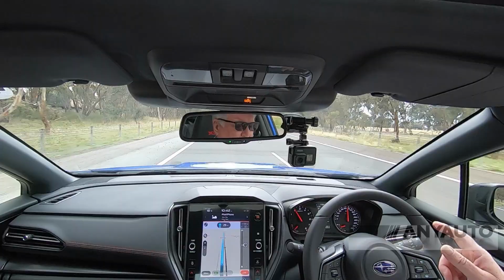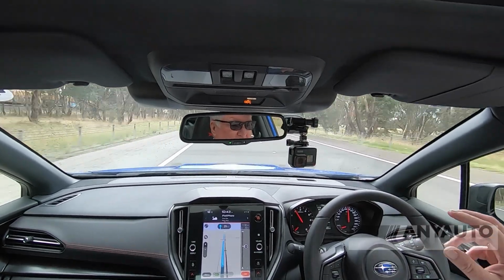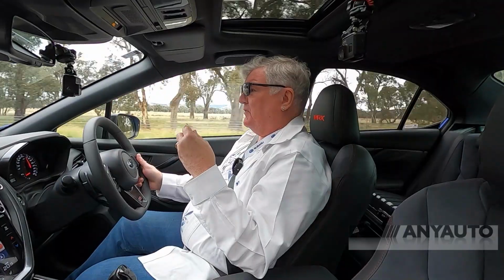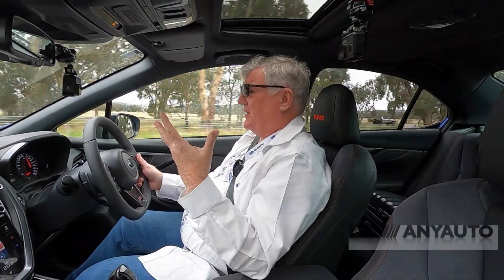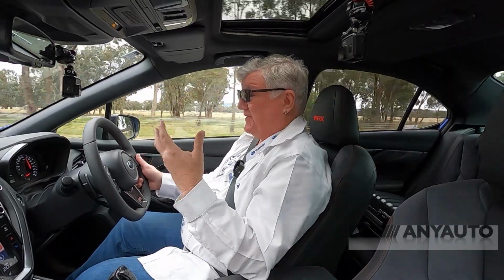EyeSight. With the center multifunction screen, it's got the lanes marked, the speed sign. Now the speed sign recognition is from GPS, so it's not from a camera, which is unfortunate because it's frequently wrong. But my blind spot monitoring is working. I can see that there's a big orange light over here telling me there's a truck beside me, although I could also look out the side window and tell that there's a truck beside me.